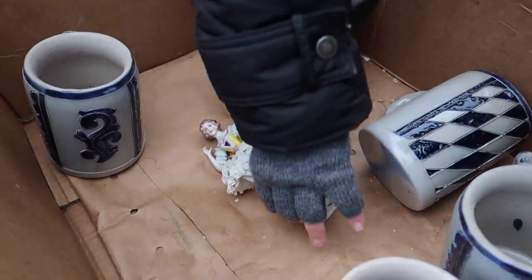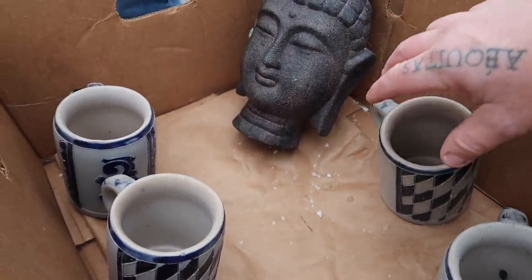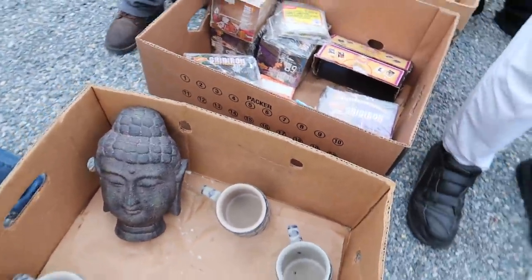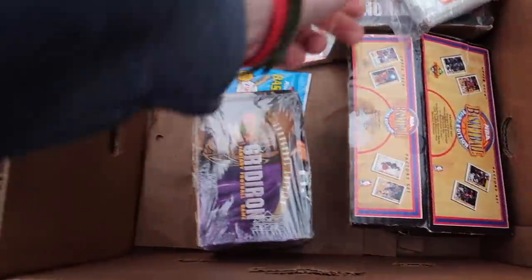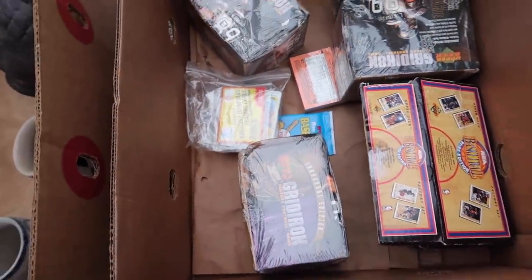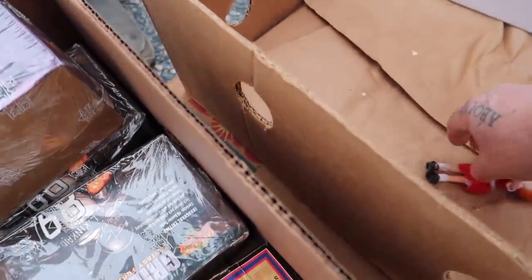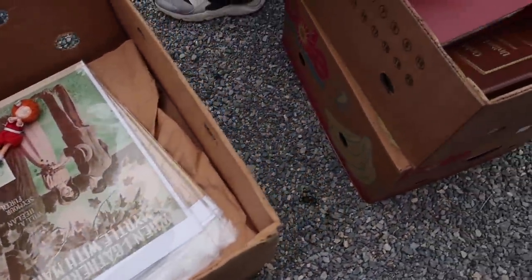They're not marked. Half liter. She's got a little bit of damage to her. It's a shame. It's sad. That's cards. Sheet music. Is that Annie? Annie, are you okay? Are you okay, Annie?